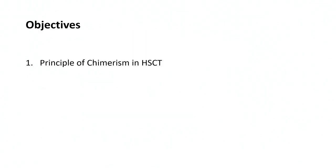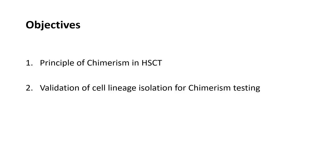I will explain briefly the principle of chimerism in stem cell transplant. In the second half of the talk, I will focus on validation of cell lineage isolation for chimerism testing. And at the end, I will wrap up the presentation with some case studies.